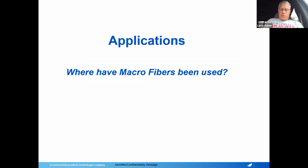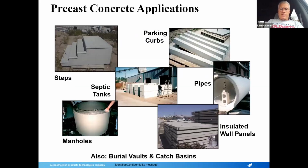Applications of macrofibers, or where they've been used: we basically came out back in 2002, and we tried to put them in, replacing some of the temperature and shrinkage steel for manholes and precast elements, basically steps where it was difficult to put a lot of the crack control steel in there, and forming up mesh in the steps would be difficult. So we would put the fibers in for that, okay, to replace that steel.